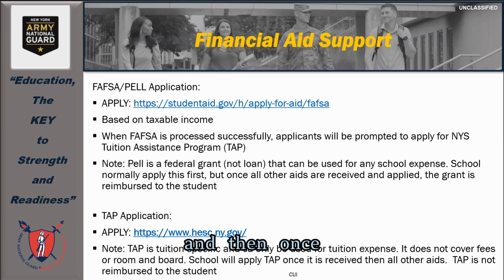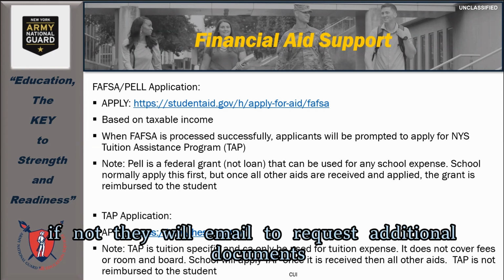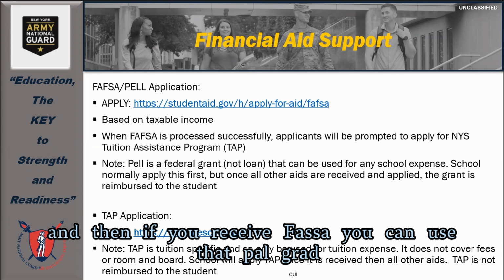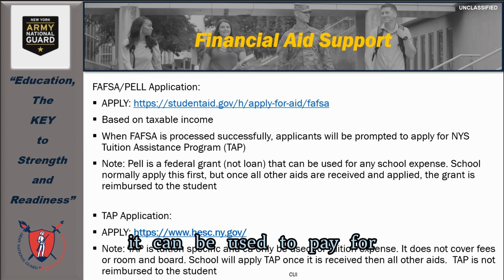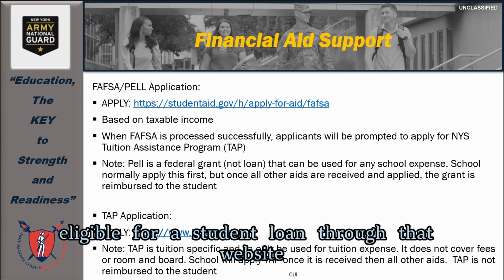It takes them about 30 to 60 days to process that application, depending on if they have everything up front. If not, they will email to request additional documents. Everything is done electronically now, through that website. If you receive FAFSA, you can use that Pell Grant to pay for any of your college expenses. It can be used to pay for tuition, fees, and books. And that's where the student loan comes in as well. That's where it shows if you're eligible for a student loan through that website.